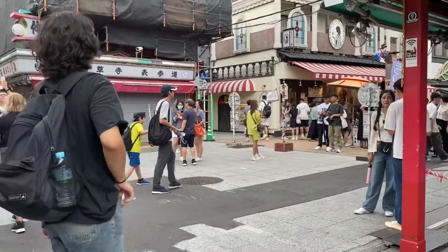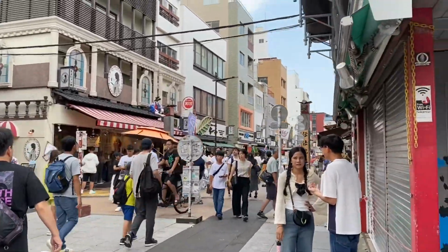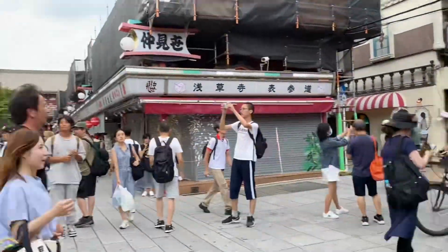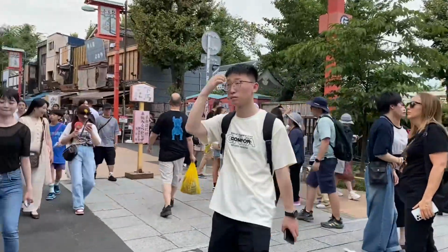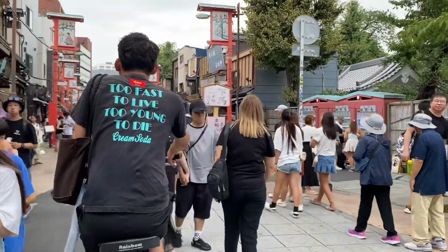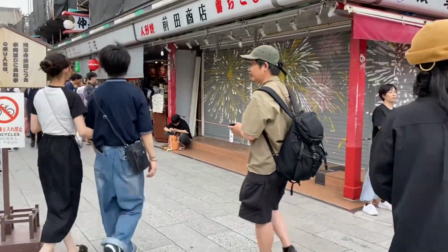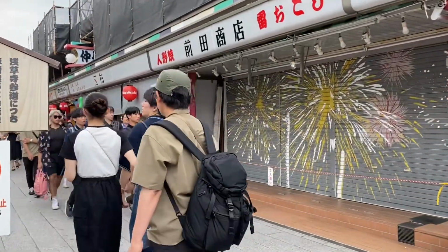Also, this street right here, by the way, is not the only street. If you look to the left and to the right and just keep walking to the left, to the right, go straight, go back, there are so many stalls or stores that are selling food and souvenirs. This area is so big. There's so many things to do. And we're gonna keep walking.